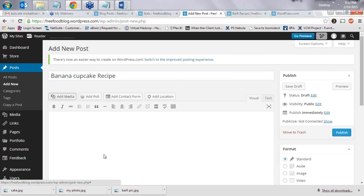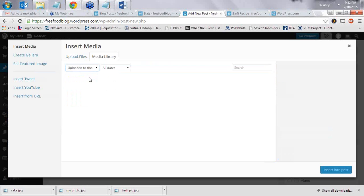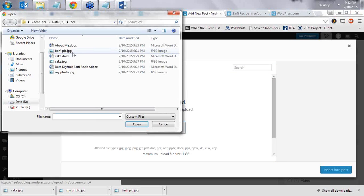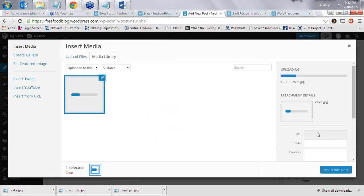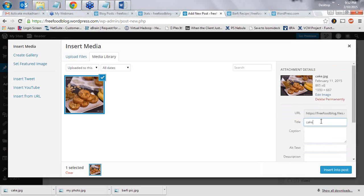Okay, add media. When you click on insert media, it will show you all the media items. So make sure that you click on upload to this post. You see what media is uploaded to this post. So we are going to have a cake JPEG here. Like I said, mention the title, banana cupcake.